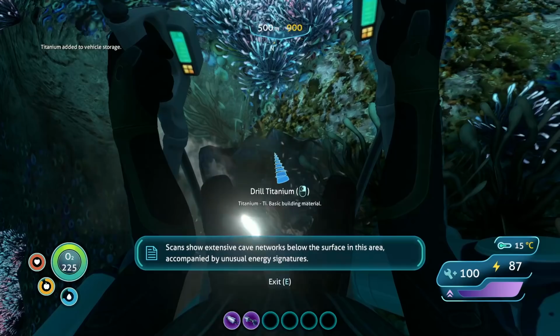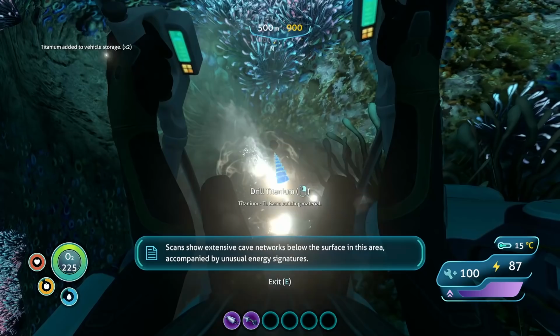Detecting a titanium mass somewhere in this area. Unable to confirm whether it originated on the Aurora.